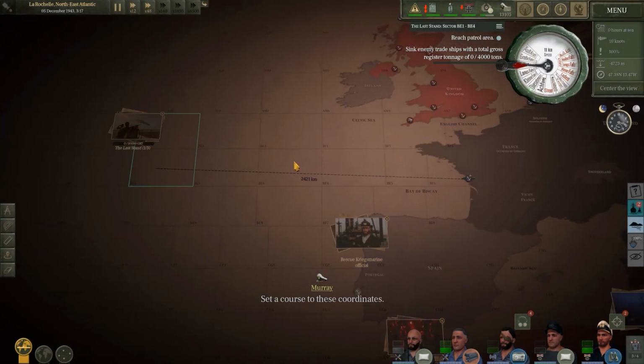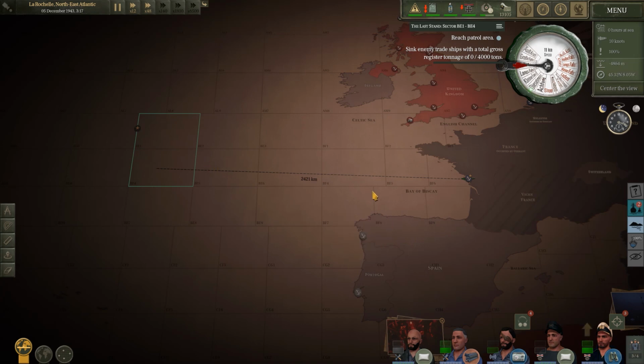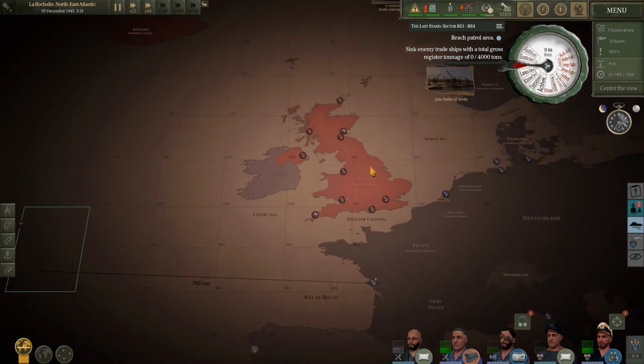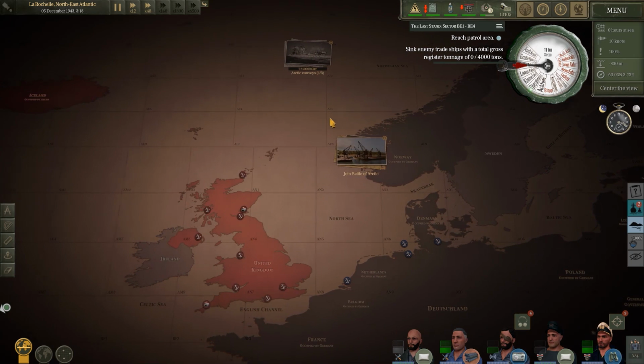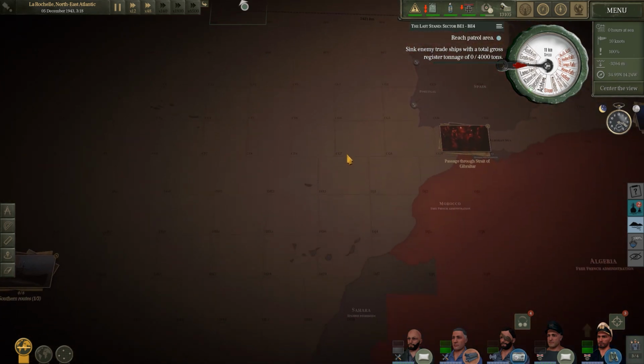So here's the map. This is where we're heading out to, somewhere out into the Atlantic Ocean. As you can see, there are a few missions dotted around on the map here as well that we're going to have to complete at some point. But for this episode I do just want to get out there and sink some tonnage. Whether that be with a deck gun, flak gun, torpedoes, whatever it takes, we're going to sink some ships today. We're not coming home until we do.